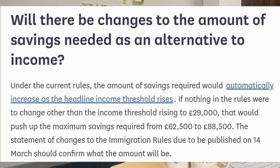Get your applications in if you're not going to hit 29,000 before the 11th of April. If you hit 29,000 but you don't think you're going to hit 38,700 or even 34,500, then get them in this summer. And if you're earning over 38,700, then you're quids in. You can apply whenever you want.